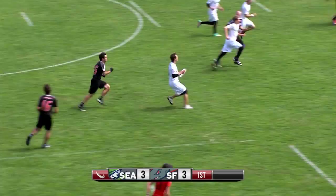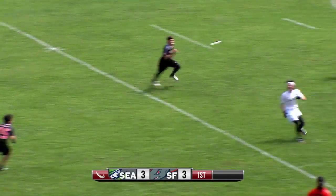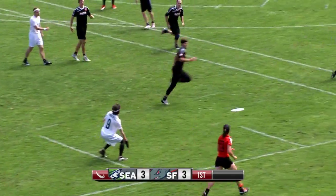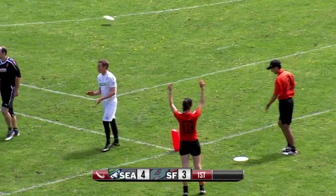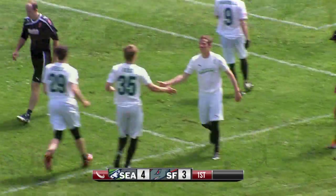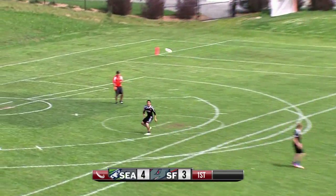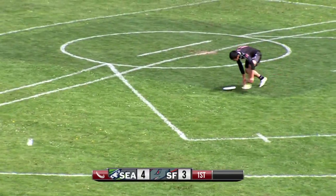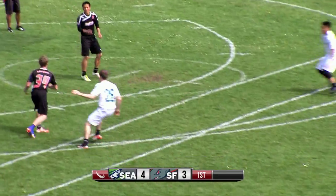He has a deep look, but it's cut off. Scuba for the break, and there's a wide open Seattle player in the end zone. Wow. That looked too easy. That's a big pull. It's 10 yards into the end zone. Going the other way, the pulls are 30 yards short. So that wind is a factor.